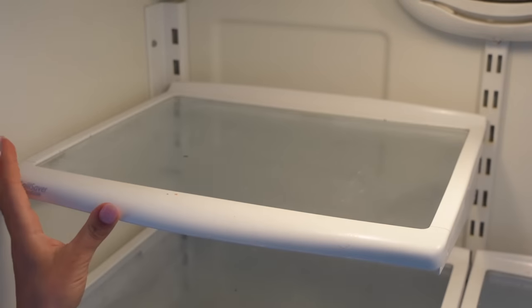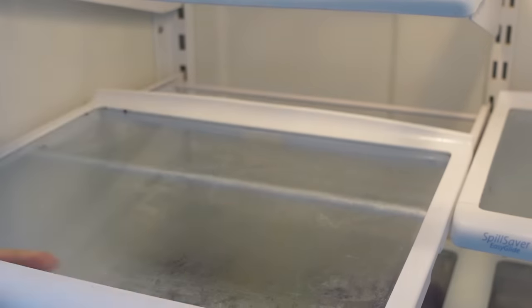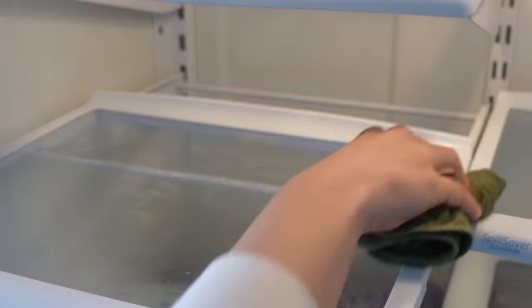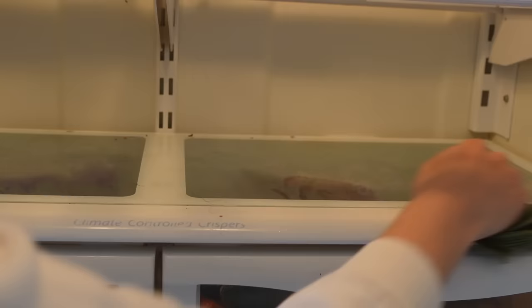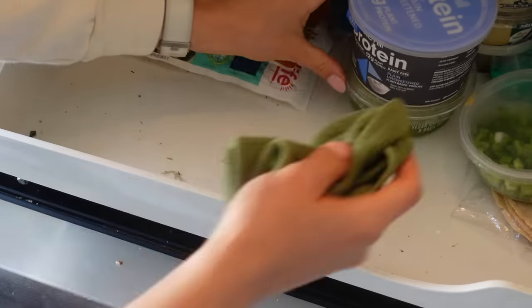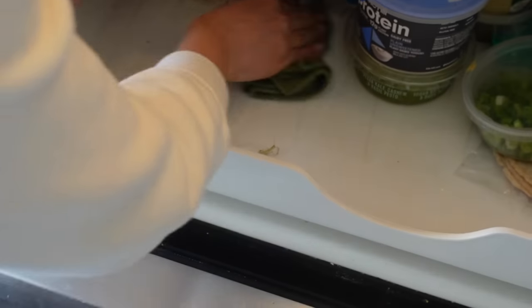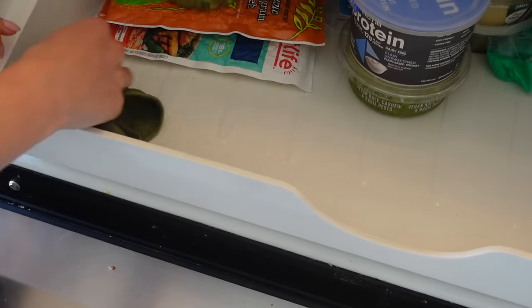These drawers make it super easy to wipe down because they slide out. And I'm just using some orange cleaner on a wet rag. I don't want to use harsh chemicals near my food, so this ended up working really well. And next I'm just scooping out as many crumbs as I can. I don't want to pull everything out of the fridge and have it sitting out for a couple hours, so I'm just working around everything.